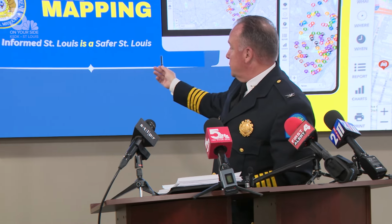For someone that doesn't know technology that well, summarize the advantage for them to be able to search the crimes in their neighborhood, see locations, and narrow to specific types of crimes. I would like to say, an informed St. Louis is as safe as St. Louis, if we're all in this together. Sometimes there's perception out there, and sometimes perception takes a long time to catch up to reality.